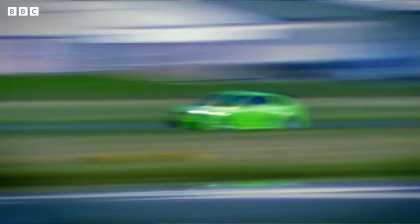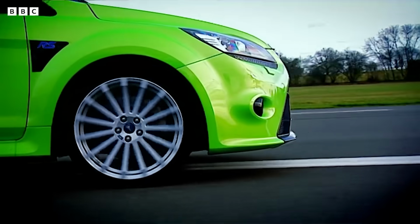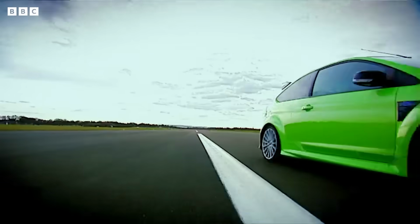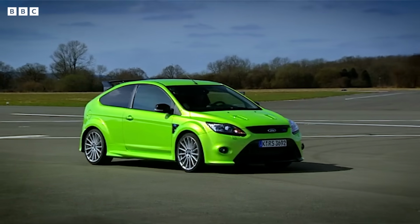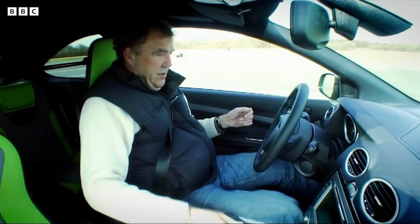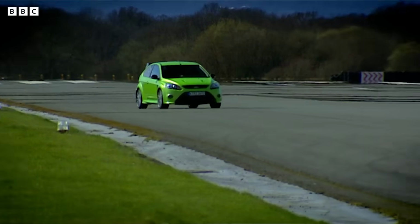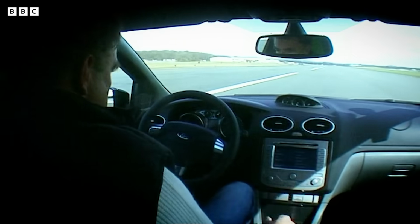To try and make sure it doesn't, the RS has a new type of front differential, featuring things that only James May can understand. But does it work? So, watch the steering wheel, OK? Hands off. Yeah, that's torque steer, look. The power is actually turning the wheel and violently turning it. So the diff hasn't fully cured that problem.